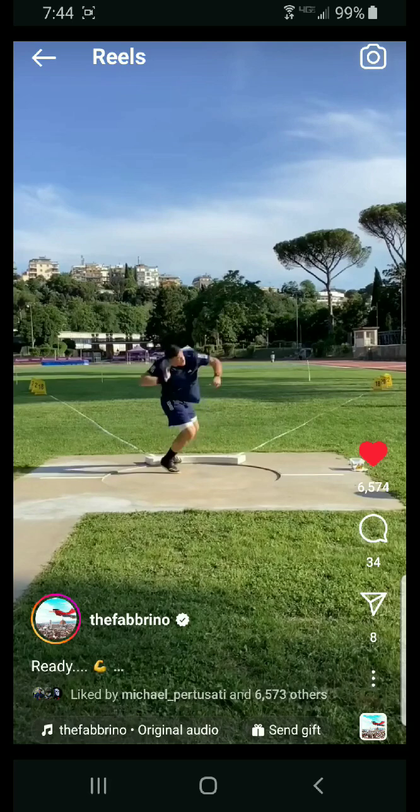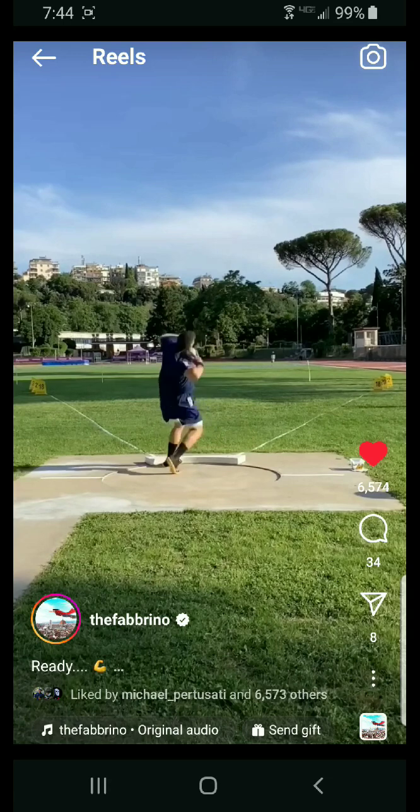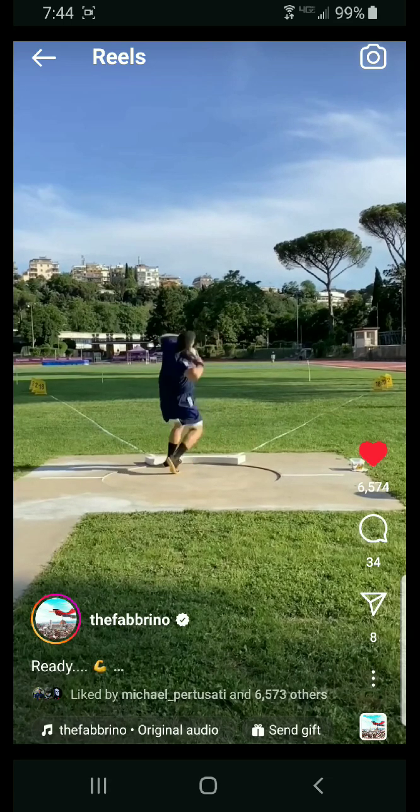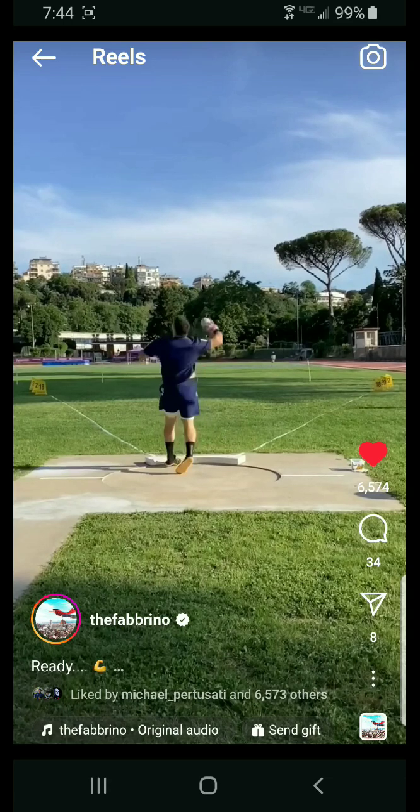So the second takeaway we can get from this is the finish mechanics. Everyone try and finish like this. This is not a thing like I'm too short or I'm too tall. No, this is just how you finish. If I had to do a dictionary definition of how to finish a shot put, it's either this or Ryan Crouser, all right?